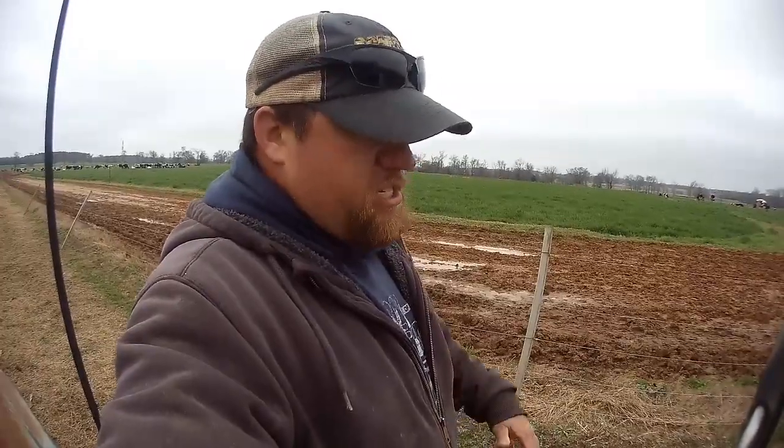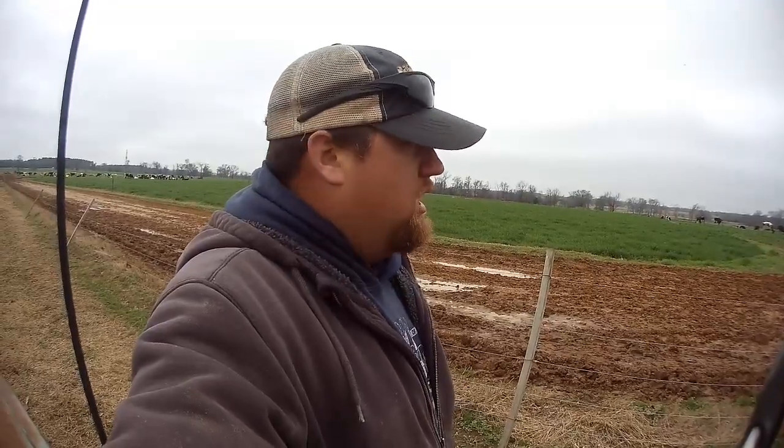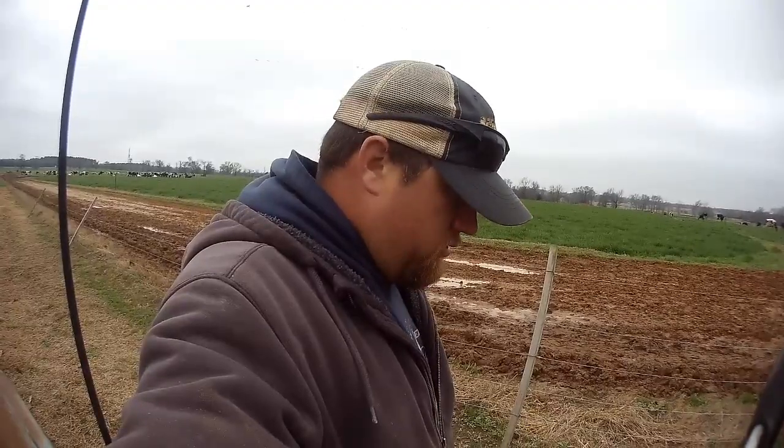Then we stayed a little dry, with just enough moisture at the right time to keep it going. I would say right now we're probably a month ahead. Usually late February is when we're talking about putting that second round of fertilizer on, but we've already been talking about it for a couple weeks now. And like I said, group three's been grazing 24 hours for 5 or 6 days now.